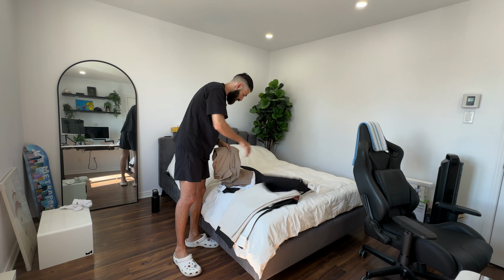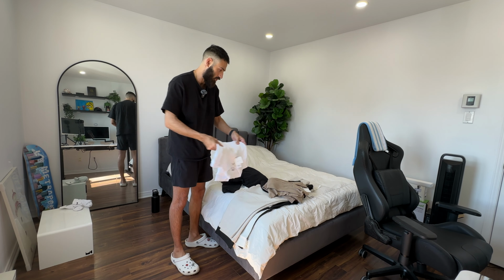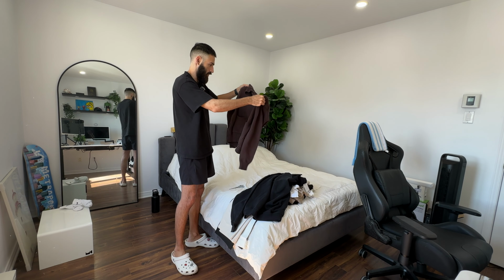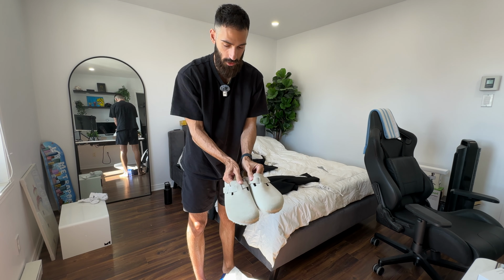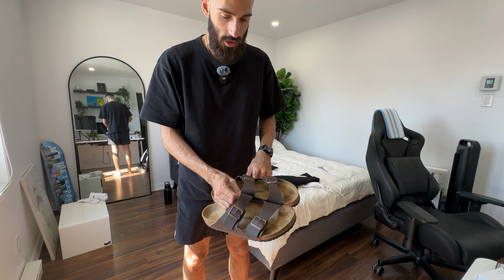Another t-shirt, 2 knitwear type of t-shirts, a white linen shirt, a sort of crew neck, and a brown cardigan. Okay, so one of the main reasons for this order was because I got 2 pairs of Birkenstocks. So I got this pair, the Boston Whites, and these are the second pair, the brown sandals.